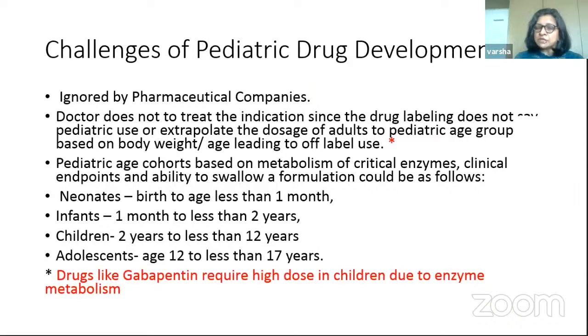Today, a lot of companies are not doing pediatric work. Now, I have taken the example of an anti-convulsant drug. Convulsions are very common in children. So there is a drug like gabapentin, which I have put in red. What would a doctor normally do? Okay, the adult dose is 500 milligrams, so the child, based on body weight and age, is going to have something less. But apparently, with drugs like gabapentin, when companies have done studies, they found that a higher dose is required in children because of metabolism by certain enzymes.